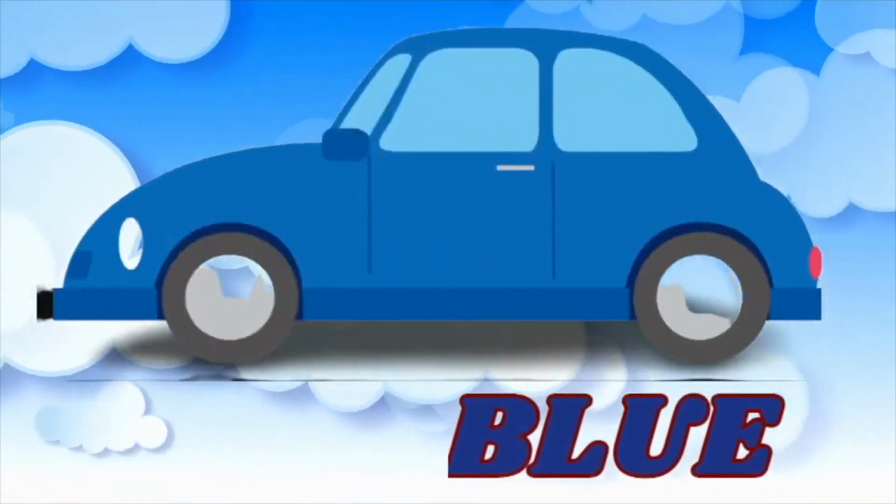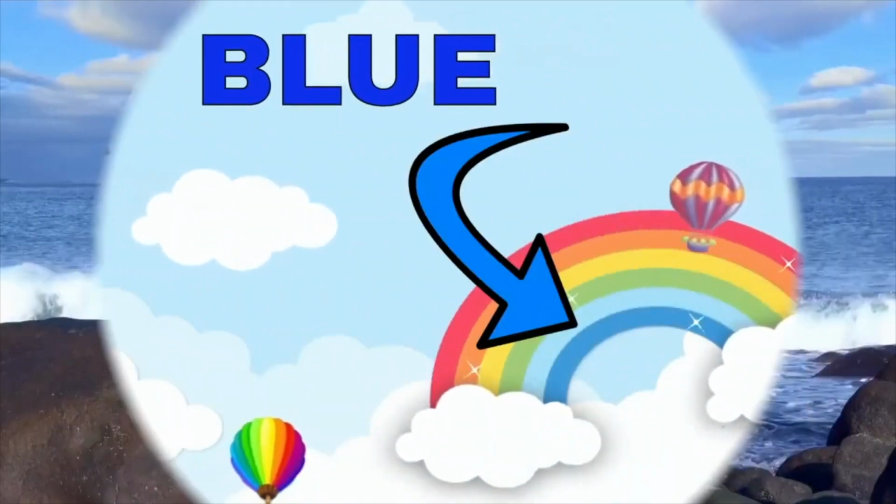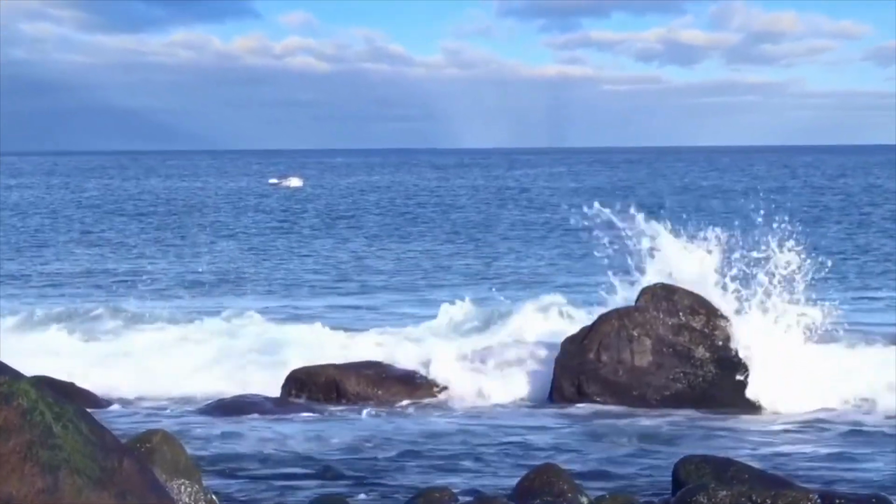Blue. This is the color blue. It's the color of the sky. It's one of the colors of the rainbow. And sometimes the water in the ocean is the color blue.